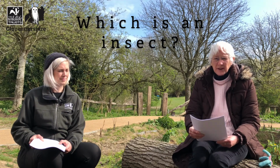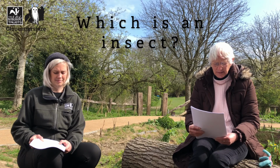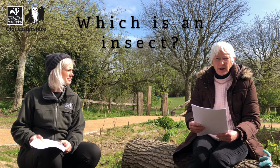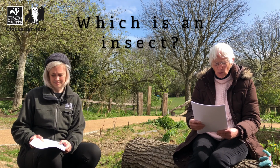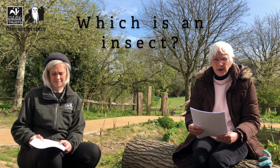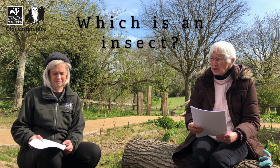Now, which one of these is an insect? Is it a tree creeper, thrift, or a grasshopper?